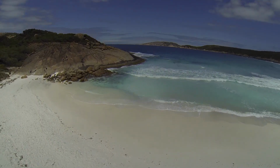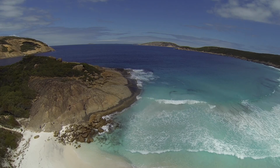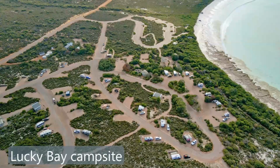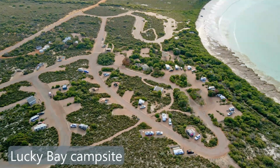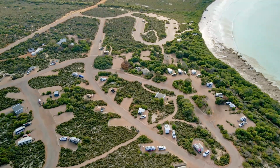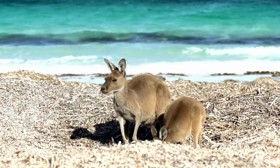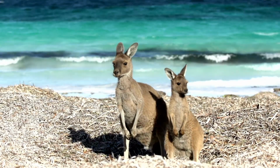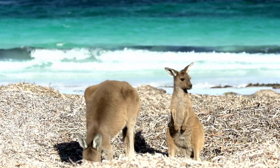Hellfire Bay, Thistle Cove, Lucky Bay, and further east, Rossiter Bay all await you. If you're travelling in a motorhome, there are campsites here, but you'll be best advised to book before you leave Esperance because the area is very popular. At Lucky Bay, keep an eye out for the local kangaroos. They seem to enjoy the beach here almost as much as the visitors do.